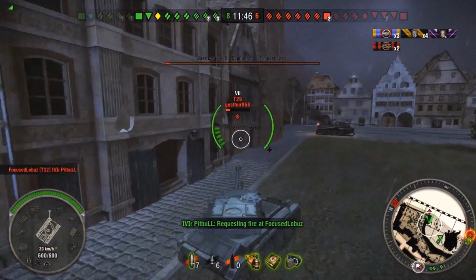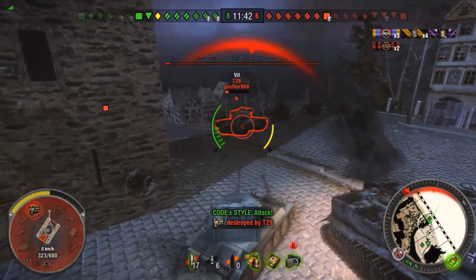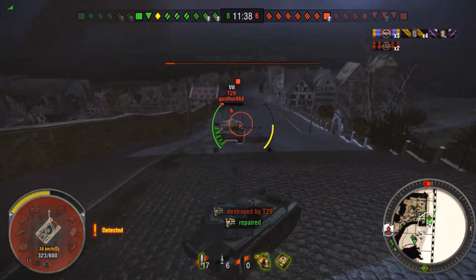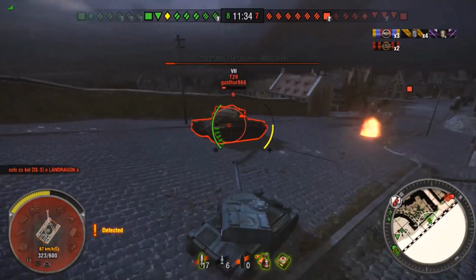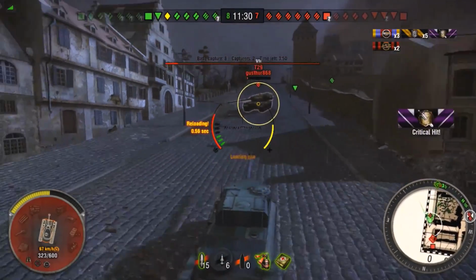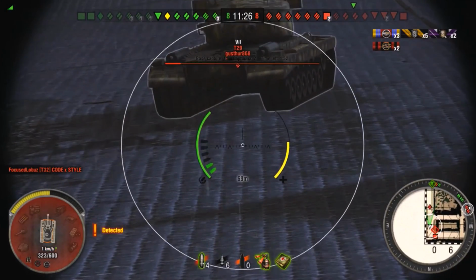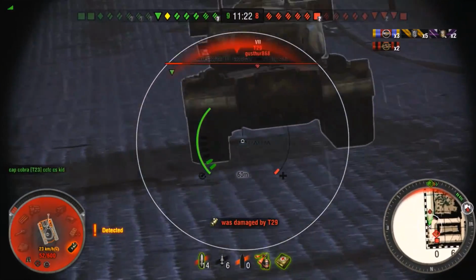But I've done this a million times. I want to scoot round behind him, the T29, big opponent. I want to scoot round to his side, to his rear, and get some shots in. One shot in on the side, second shot, third shot, and here we go. And look at this. I can't zoom in. I'm forced to pull back.